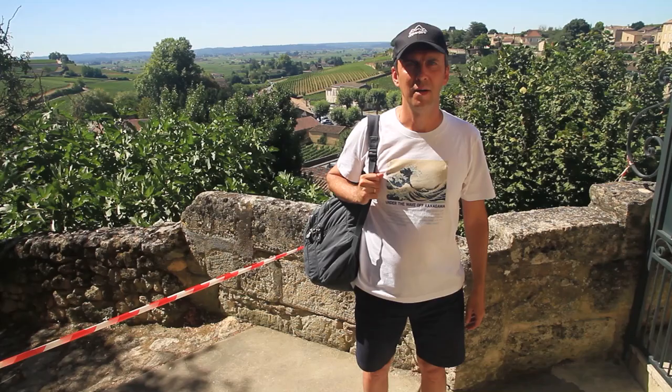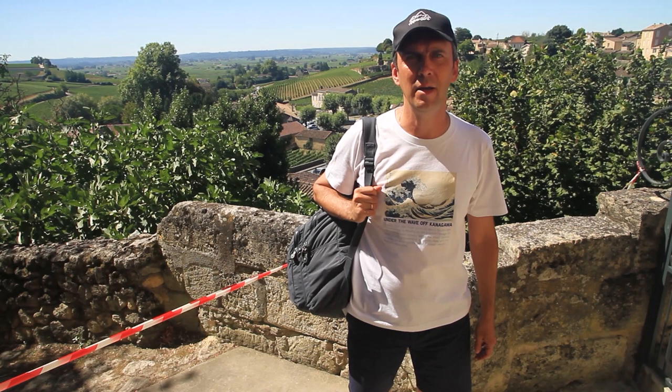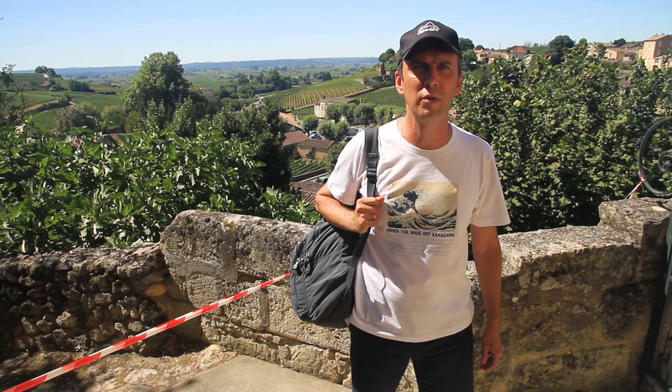The town of St Emilion is named after the 8th century monk who arrived here from Bretagne, and he stayed nearby in a cave as a hermit. And the monks that arrived after him contributed a lot to the wine industry of St Emilion.